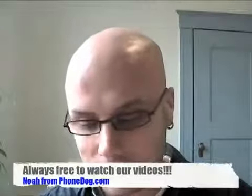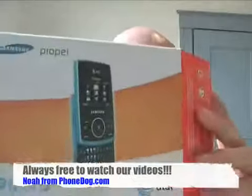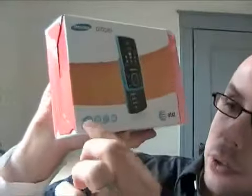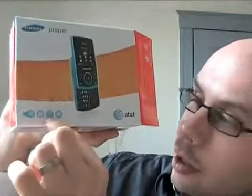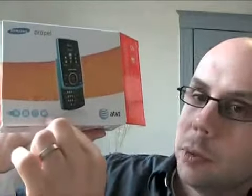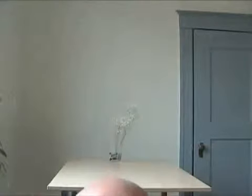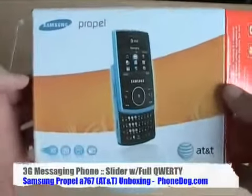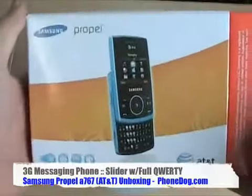What's going on? It's the new messaging phone, the Samsung AT&T slider with a QWERTY board, 3G, mobile email, mobile messaging, mobile IM. Let's take a look. I got so excited I started to open the box ahead of time. Sorry, premature unboxing, my bad.